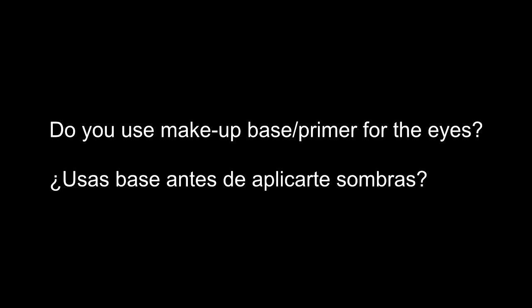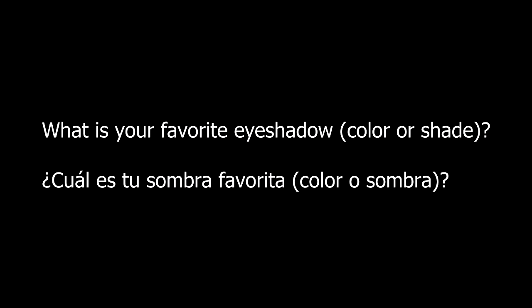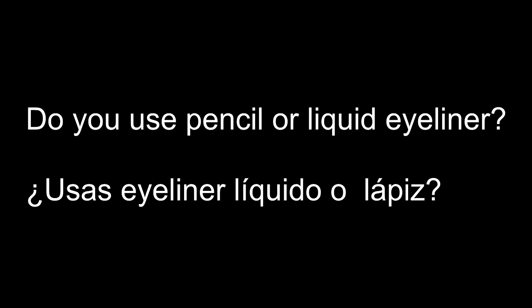No, I don't. Brushes? No, I don't. I am so cool like that, I guess. I don't either. I love black eyeshadow, colorful eyeshadows, and eyeshadows that look like my skin tone. I use liquid eyeliner more, but I use both.